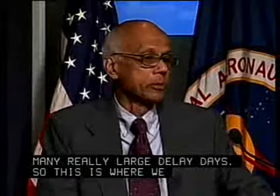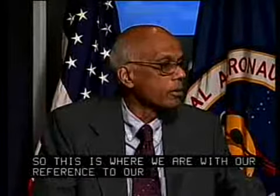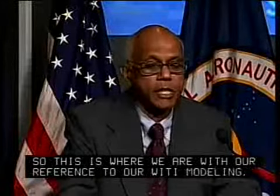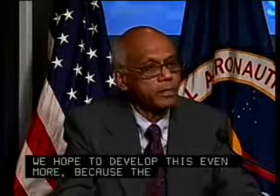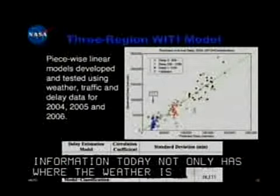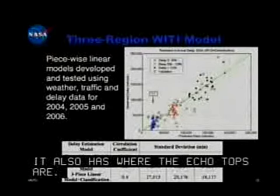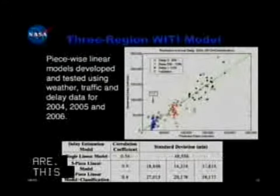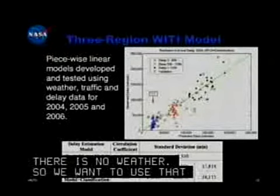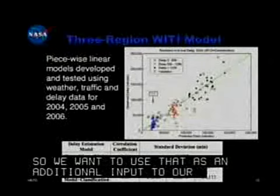We hope to improve this even more because the weather information today not only has where the weather is severe, but it also has where the echo tops are. This is the level above which there is no weather. So we want to use that as an additional input to our VT model to improve it even further. So next, can I have the next few graphs, please?